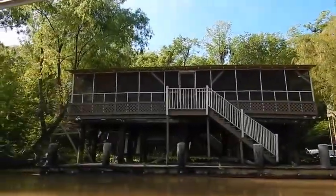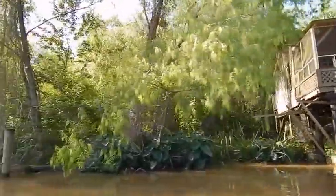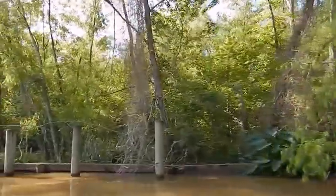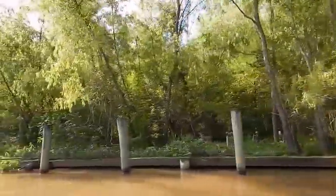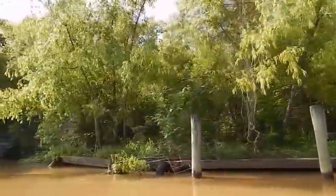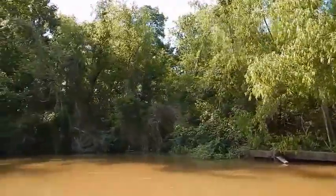There's no smoking. There's no dipping. No chewing tobacco. No sunflower seeds. No sitting or standing on the bow. The bow is the front deck of the boat. And no sitting or standing on the bow. The bow is the front deck of the boat.